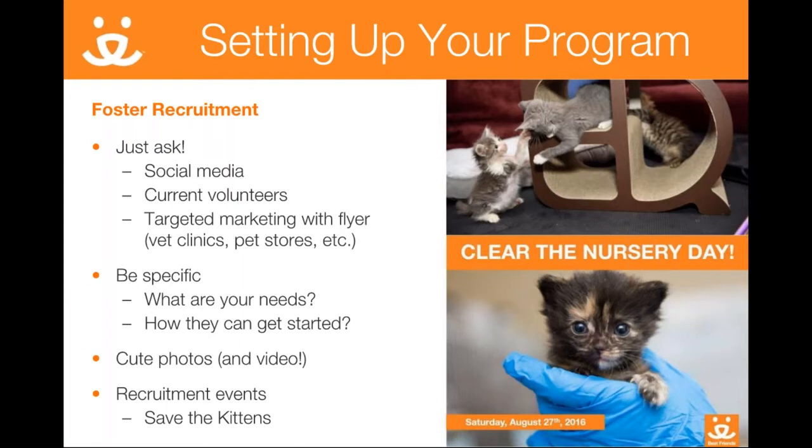We do a day event that is really only like 4 or 5 hours long. It's not a huge amount of time, and we easily send 30 kittens into foster care each time we do this event. And a lot of those fosters will then continue fostering even after that event. So we're getting that long-term commitment from people who might be more impulsive about the decision to start fostering.